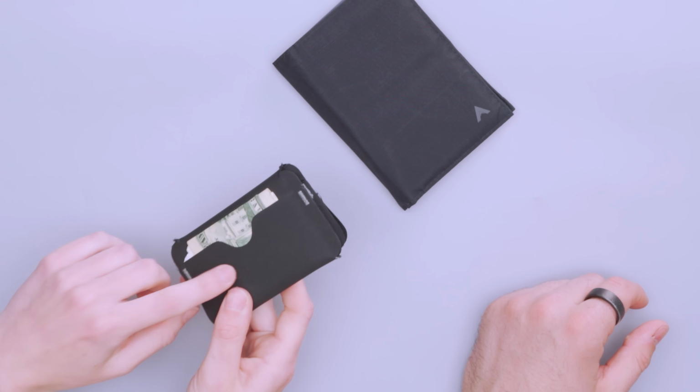Yeah, and there's no place for change in either of these. I know that there is a Reform wallet that has a change slot, but with these two wallets, what makes them your choice? Because we've tested hundreds of wallets, both regular everyday carry and travel. I think just the small footprint. I'm always going for the flattest and smallest, most packable items. So the Reform is definitely that.